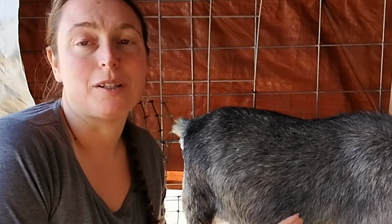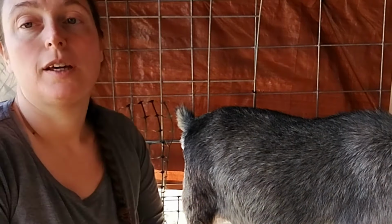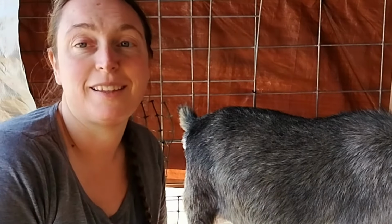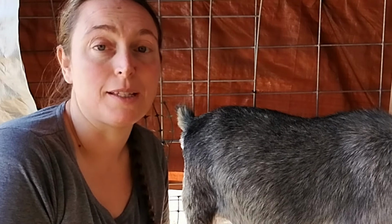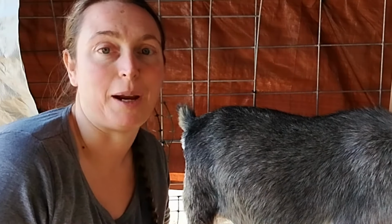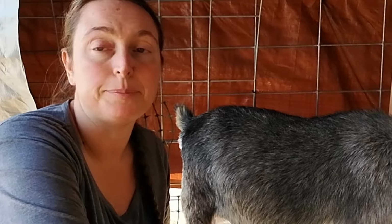Something that we also do is that we have to shave them. We shave their rear ends and down onto their udder. That just makes sure that everything is cleaner back there. When they do get ready to kid, it will be a lot easier and a lot cleaner. She was not happy. We did not record it because I had to have extra hands and there really wasn't a good position to put the camera. But I will show y'all what it looks like as well.